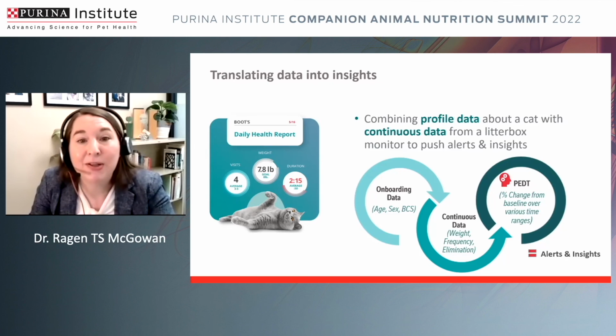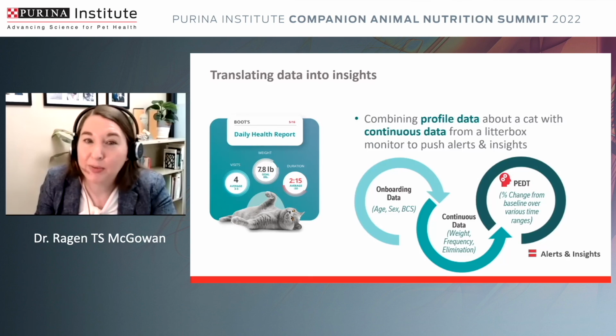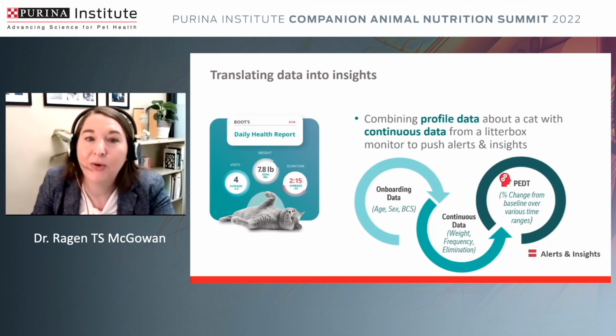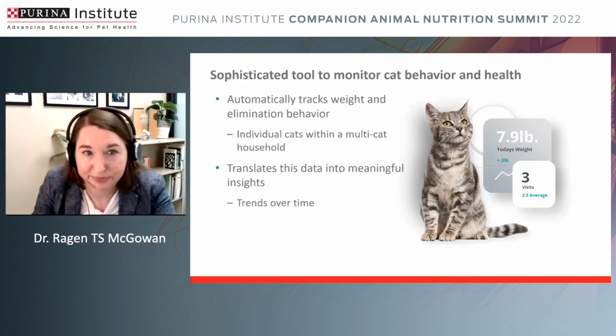So the logic is built out to really take into account the different cat profiles in order to push out recommendations or alerts when behavior is fluctuating to a point that could indicate that something is going on, either from a behavioral or a health perspective.